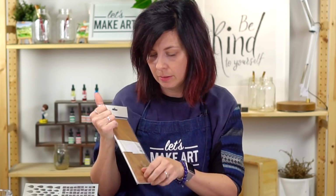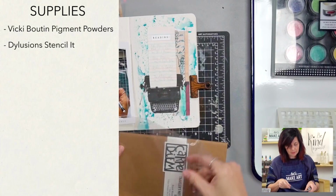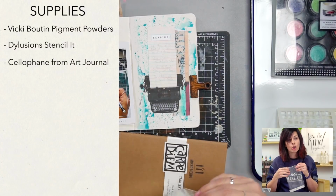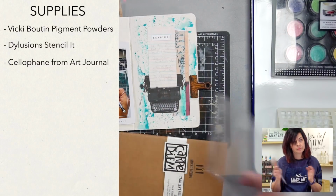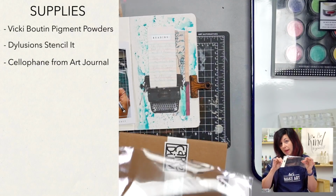And really important, we are going to use the cellophane from our art journaling package. So don't throw that away. Hopefully you didn't throw that away. If not, you probably have something like this around. Would a Walmart bag work? It needs to be a little stiffer, because we're going to do this with it. Ziploc bag. Possibly. Like a good quality one, not the cheap one. Okay. So what about tin foil? No. Okay. So yeah, keep that.